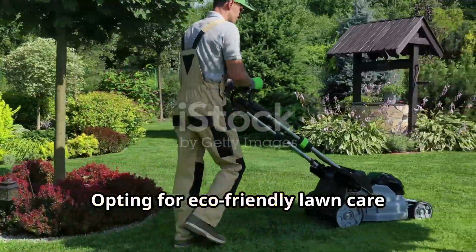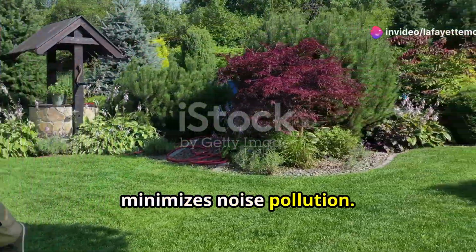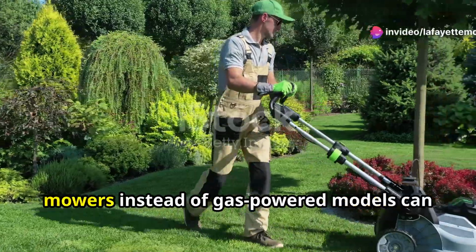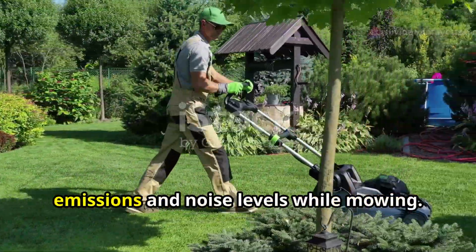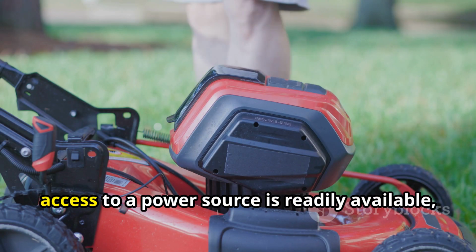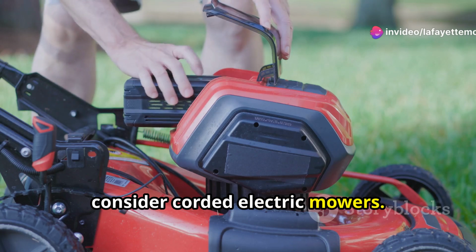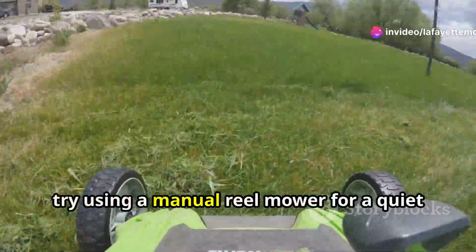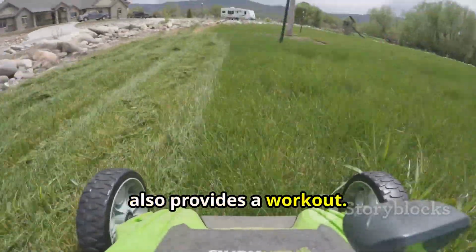Opting for eco-friendly lawn care equipment reduces carbon emissions and minimizes noise pollution. Using battery-powered electric lawnmowers instead of gas-powered models can significantly reduce greenhouse gas emissions and noise levels while mowing. For small to medium-sized lawns where access to a power source is readily available, consider corded electric mowers. Additionally, try using a manual reel mower for a quiet and emissions-free mowing experience that also provides a workout.